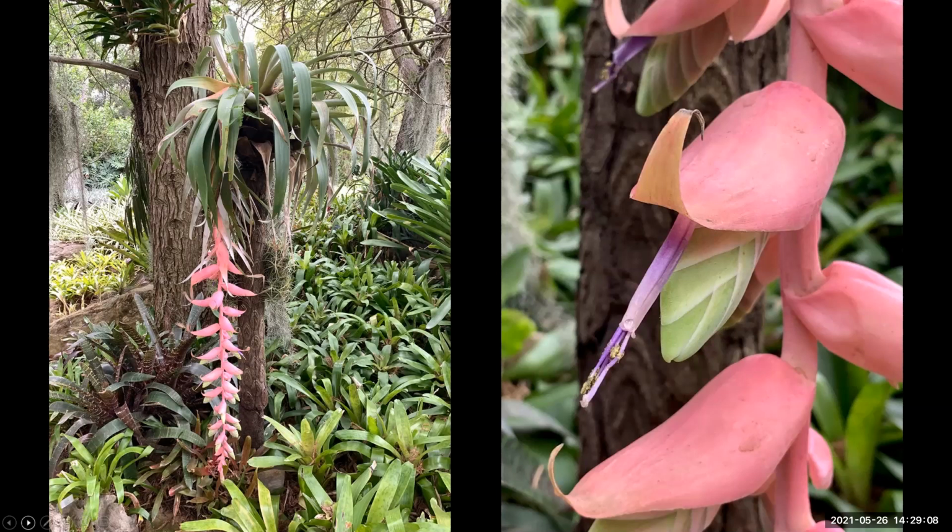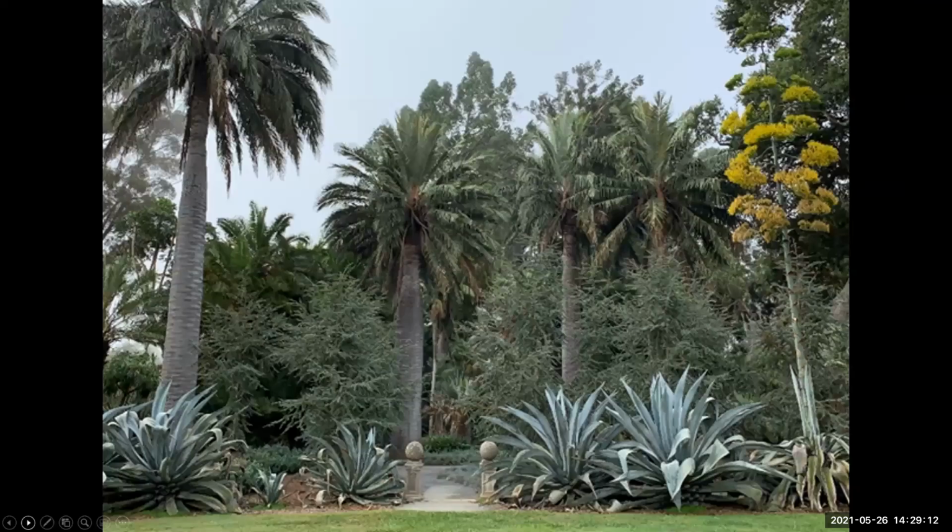So from the bromeliads, you can head to the blue garden. You see these giant Chilean palms with their silvery fronds. We have blue atlas cedars, blue fescue grass, some succulents, and then of course these blue Agave franciscana, which is one of our sort of signature giant agaves. It's interesting because this plant was originally described from European gardens, and it's never been rediscovered in the wild. I don't know where it could be hiding, but it's out there somewhere.